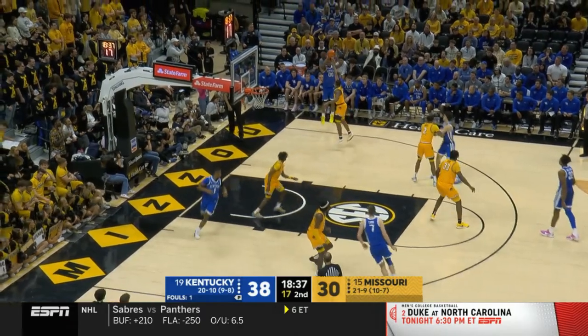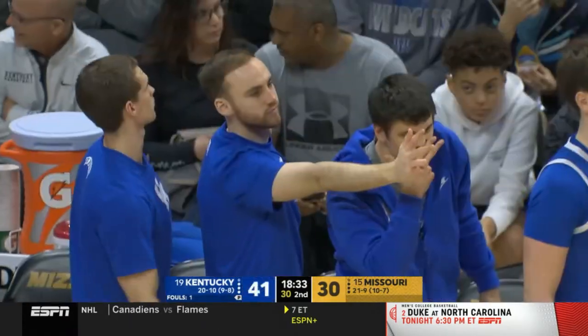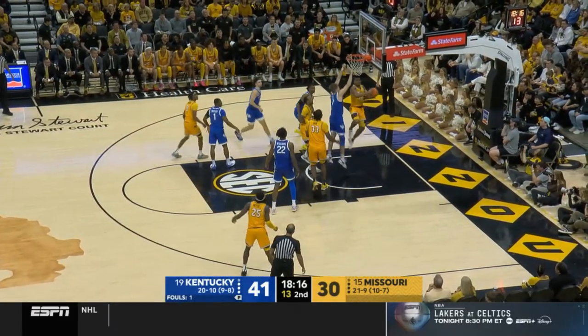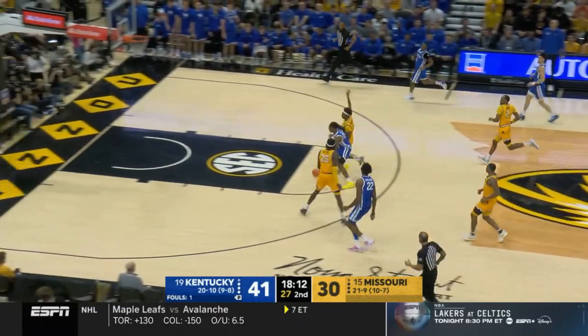To hand in the back from Gray. Into the corner from Oweh. Got it. Otegoweh's first triple of the game. He can't shake Butler. Finds Perkins on the back cut. Carr with the rejection. 4 on 2 for Kentucky.